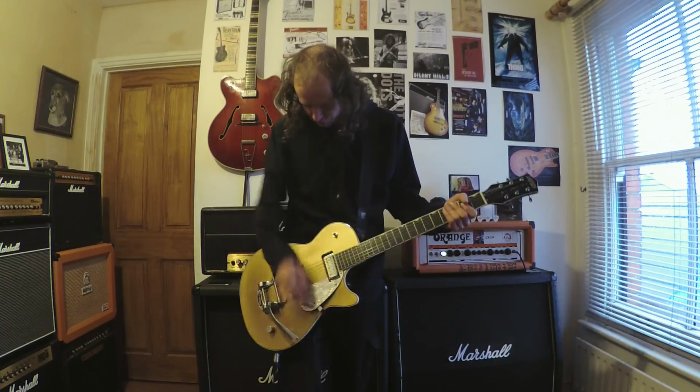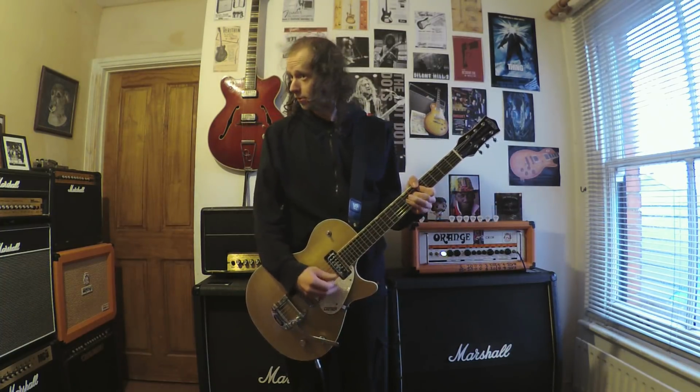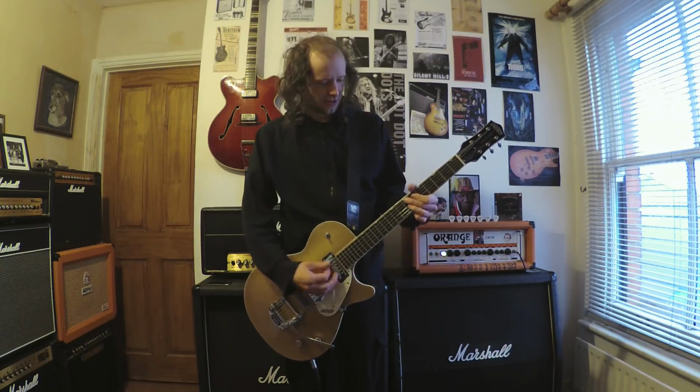Anyway, moving along. Both humbuckers now gives you that kind of quacky sound.